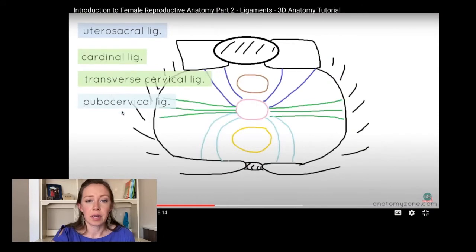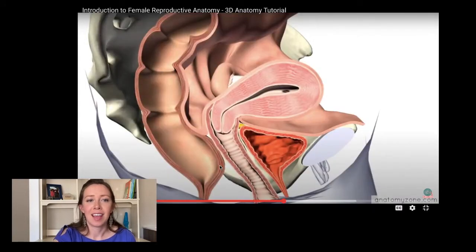Going back to this screen, it shows us that the uterus here, how it's attached and held, is through the blue lines going to the back. That's going to be the utero sacral ligaments, ligaments that go out from the side of it, cardinal ligaments, transverse cervical ligaments, and then a ligament that goes from the uterus to the front of that pubic bone, which is the pubocervical ligament. That's more like the pelvic floor holding baby, not baby, but the uterus in and up. And then I want to bring it back to this view, that side view again, right?